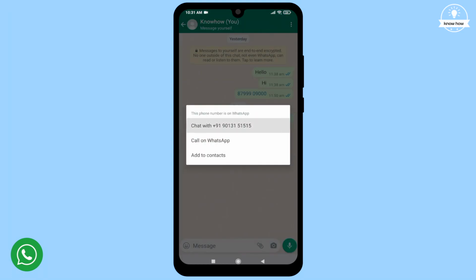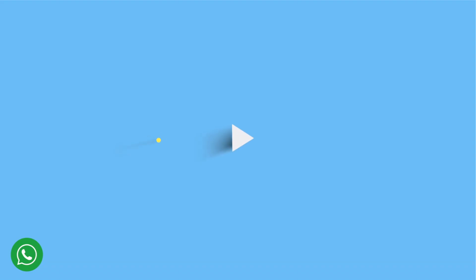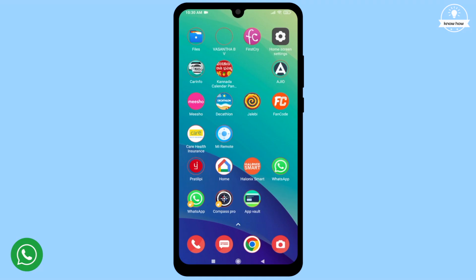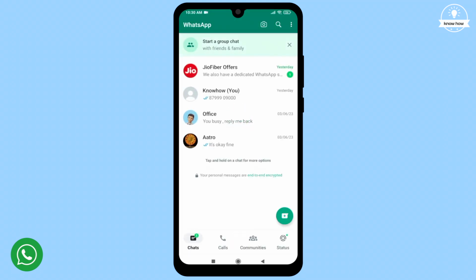In this video, I'm going to show you a simple trick to send messages on WhatsApp without the need to save someone's number in your contacts. Sometimes, you just want to send a quick message or share an address without the hassle of saving the contact permanently. Well, let's get started.